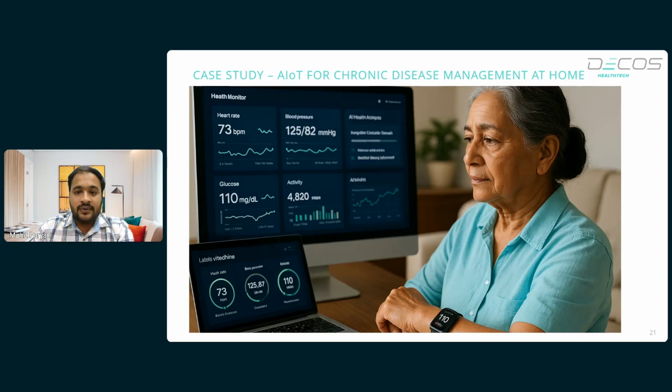Let me share an example from the world of long-term care, especially how AIoT is transforming chronic disease management outside the hospital. A home health provider deployed wearable IoT devices and AI dashboards to support patients dealing with chronic illness such as diabetes and hypertension. Daily vitals like blood glucose levels, blood pressure, heart rate, and skin temperature were automatically captured using smart patches and glucometers. These devices synced seamlessly to a cloud platform without requiring the patient to do anything manually.